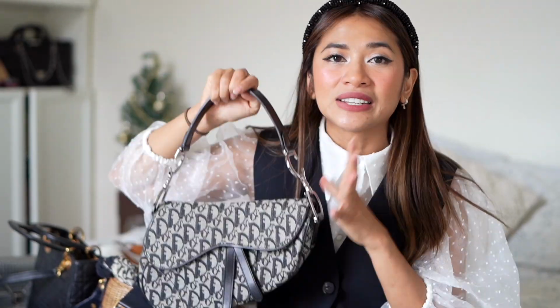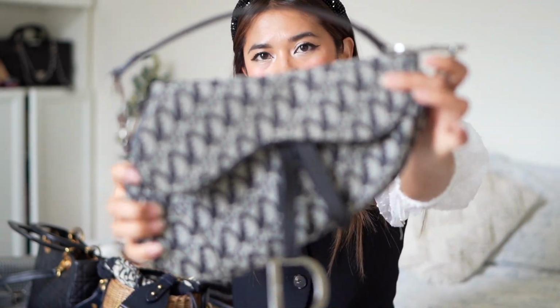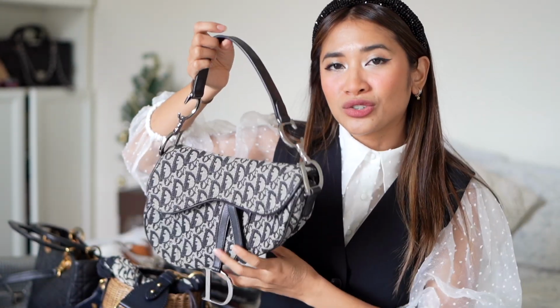This beautiful Dior trotter print saddlebag. This was totally inspired by Mel Soldera, who was talking about the Dior trotter print and made the recommendation to go ahead and purchase it. I was able to pick this up for an absolute steal. I was able to pick it up for I think just under 400 Australian dollars.